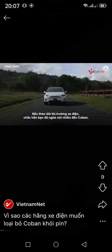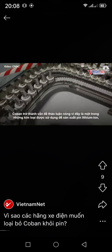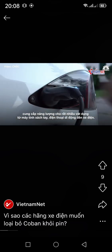If you've been following the electric vehicle market, you've probably heard a lot about cobalt. The reason cobalt's been getting so much attention is because it's one of the metals used to make lithium-ion batteries, which power everything from laptops and cell phones to electric vehicles.